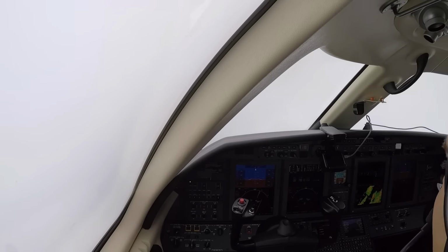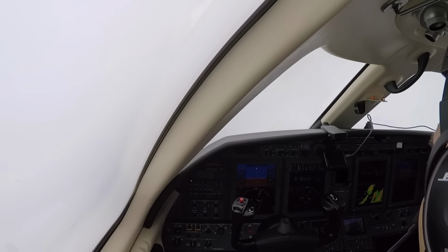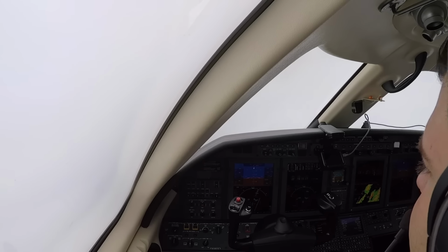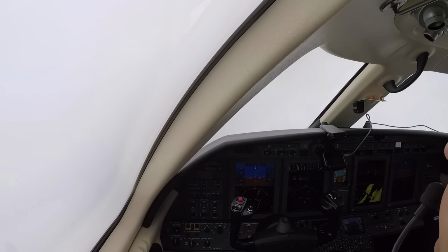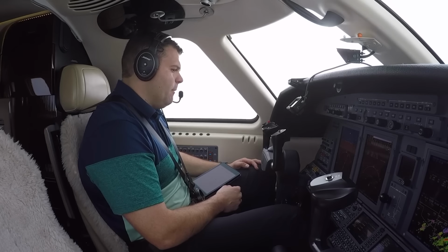430 set in. As you can see on the radar here, we're going through the last little bit of weather. After this, we should be well clear, in kind of light turbulence right now. Looks like we're just about to get out on top of all this stuff.